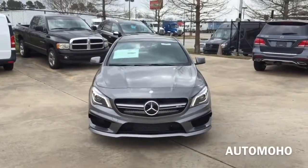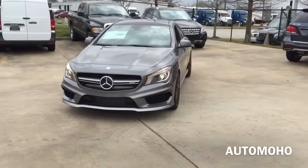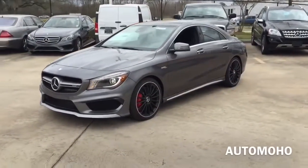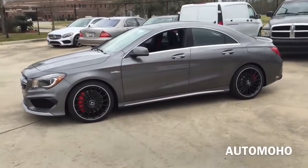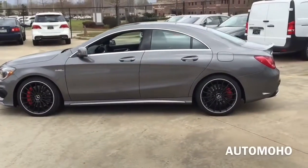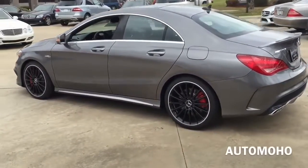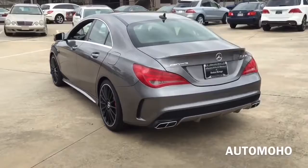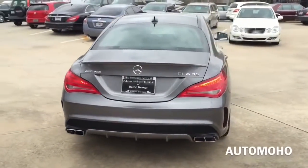Under the hood, the CLA 45 AMG features the most powerful 2-liter I4 turbo engine ever built into a production compact crossover vehicle, boasting an impressive 375 horsepower and 350 pound-feet of torque, combined with 26.1 PSI of maximum turbo boost. That is just crazy with the amount of boost. And if you divide the horsepower in half, you get about 187.5 horsepower per liter, that is just insane. That is the most horsepower per liter ever built into a production car.